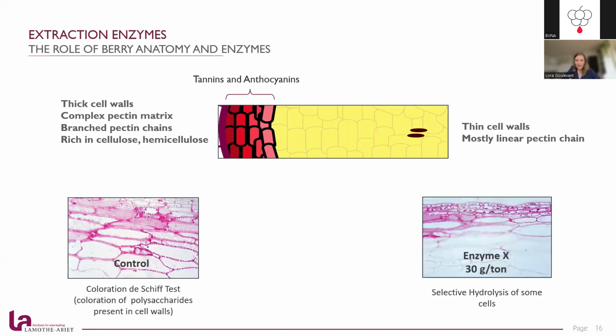We compared this Schiff test colorant by using another competitor enzyme. And what we see is that colors are not everywhere. There is only a selective hydrolysis of some cells. We can see that there are some polysaccharides just in some areas. So the enzyme didn't break down all the structure. It didn't release all the polysaccharides everywhere. There is a large portion of unbroken cell walls near the skin, so that's limiting the extraction.